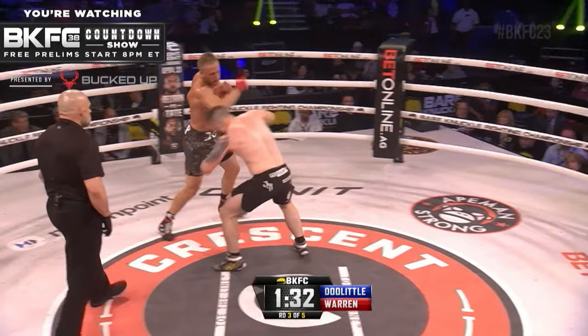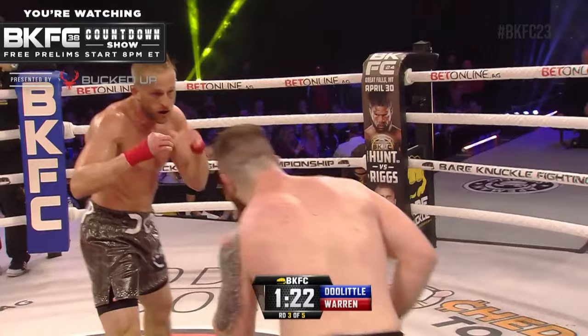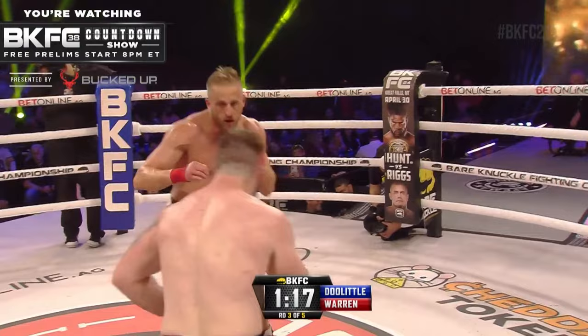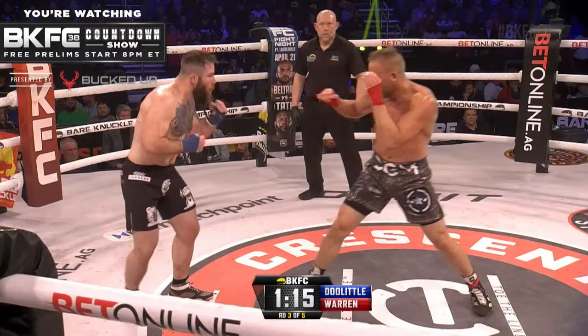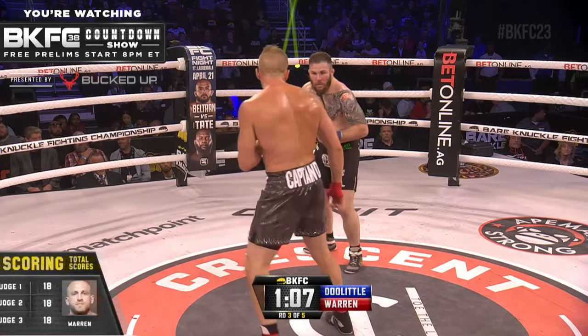Doolittle again coming forward. Warren's going to continue to try and land those uppercuts. If he times one of them and lands it properly, it could be big trouble for Doolittle, but very difficult to land that punch. I would like to see Warren focus on landing that punch to the body instead of trying to land it to the head. Chris, as you and I both thought, 10-8 across the board because of the knockdown.